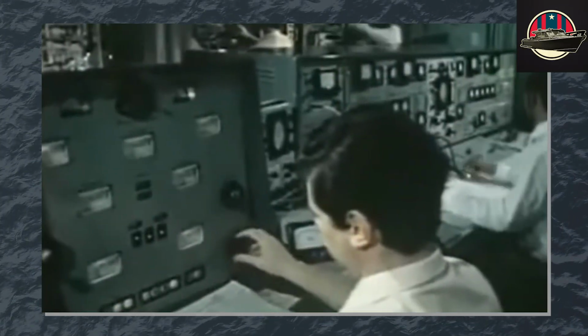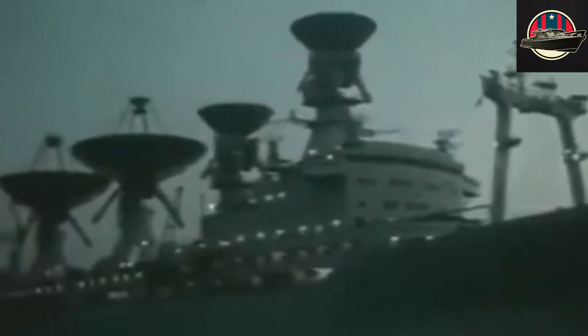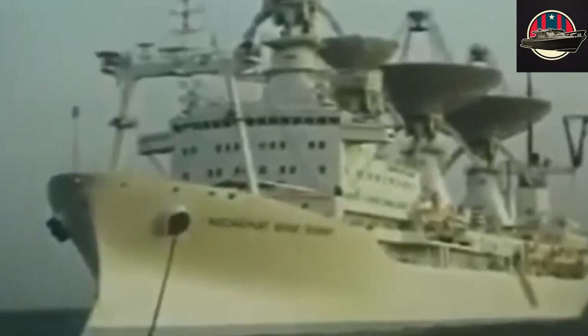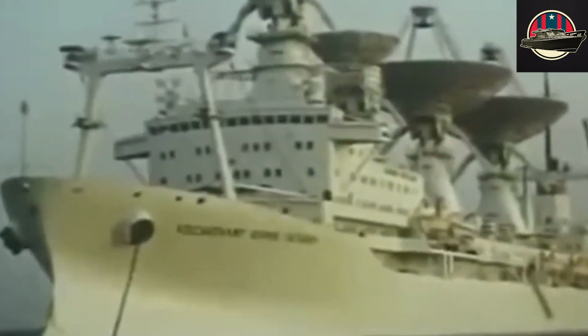However, critics argue that the ship was also involved in military surveillance, eavesdropping on Western communications under the guise of space exploration. Officially, of course, it was all about cosmic research. Sadly, after the collapse of the Soviet Union, the vessel's services became less essential. Maintaining such a high-tech floating command center was expensive.